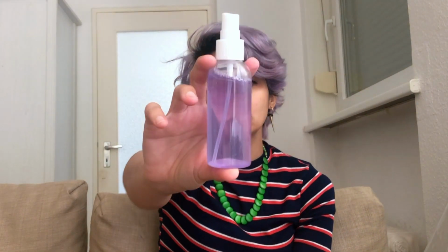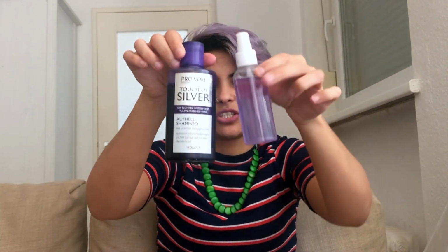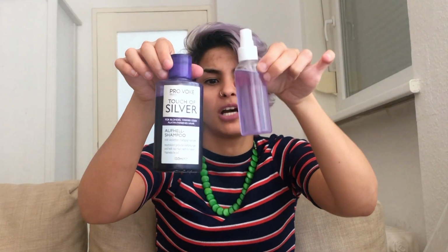long time because I have really short hair and you only use really a bit. I wash my hair, I go to sleep, and then I wake up in the morning and my hair looks like this, because this is how you look in the morning. Actually, it looks nice right now. And I have a spritz bottle and I mix in a little bit of this shampoo, just so it would be a bit purple. I don't know if it makes anything, but I like to think it does.